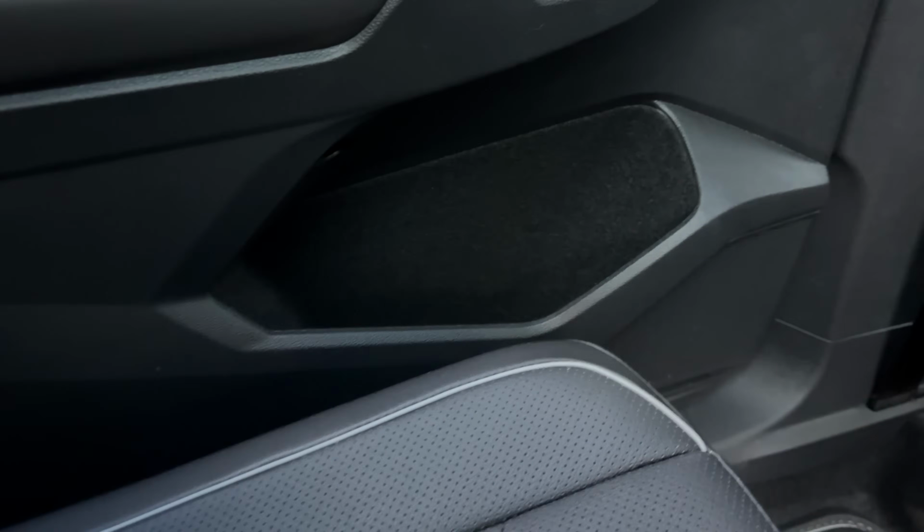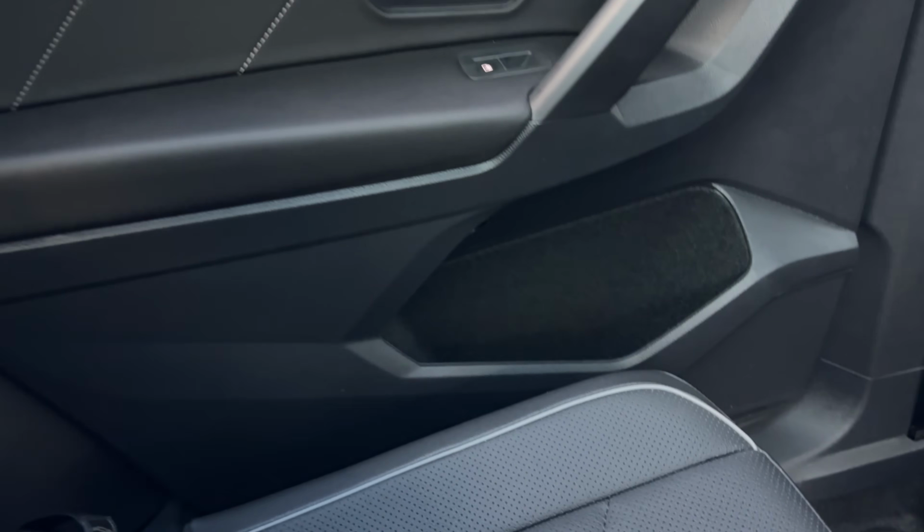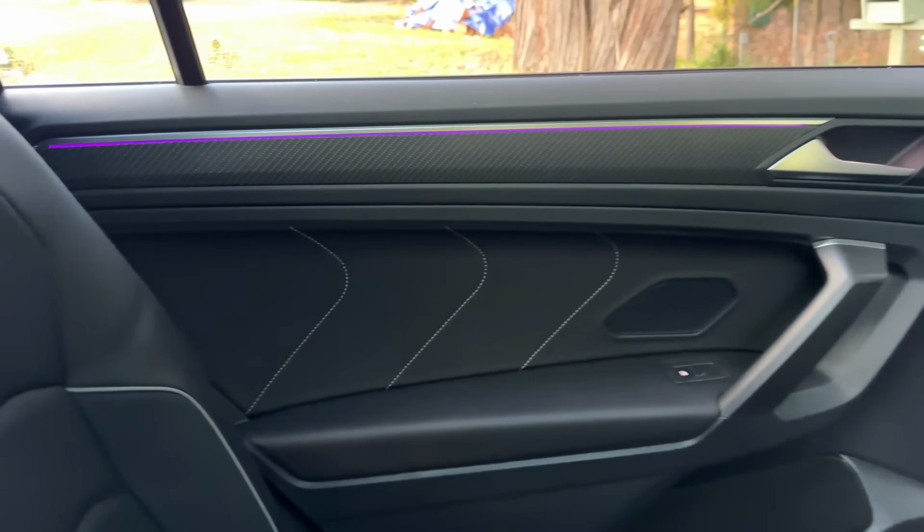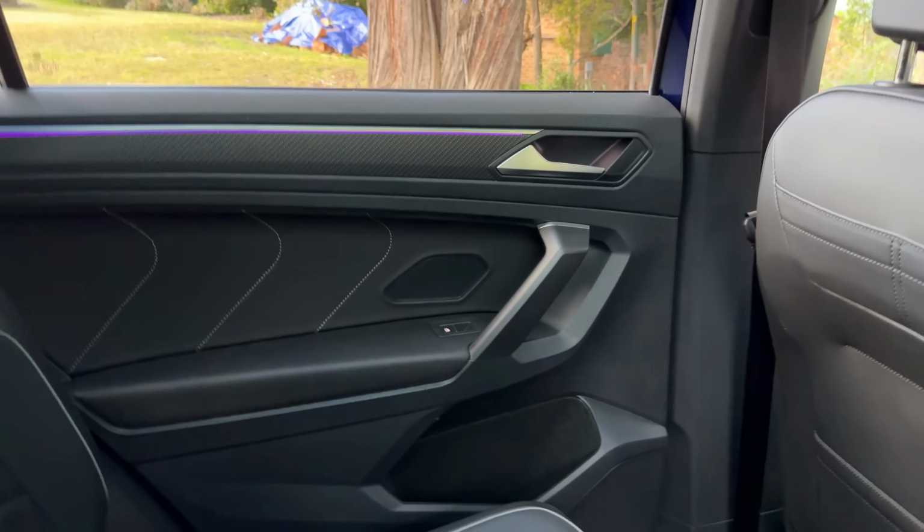Big bottle holders, again, with lining in there as well. Nice finishing on the doors as well, and ambient lights, which my little girl absolutely loved. That's why they're in purple. Now, headspace, look at it. Heaps and heaps. Anyone 6'3", 6'4" might find it a little bit cramped. Someone my height, just on 6 foot, I reckon it's pretty good.